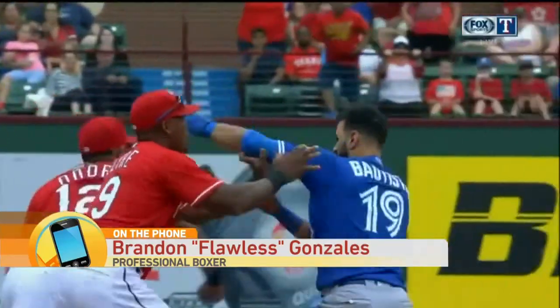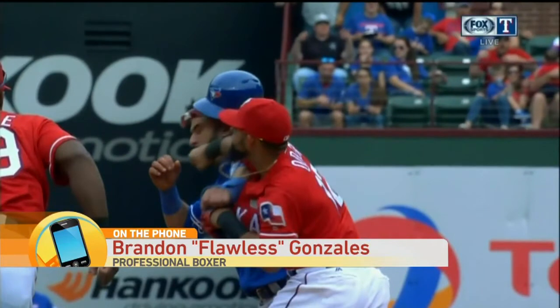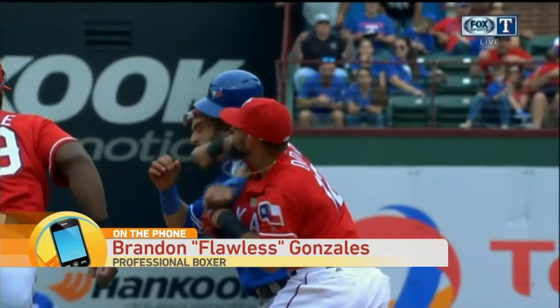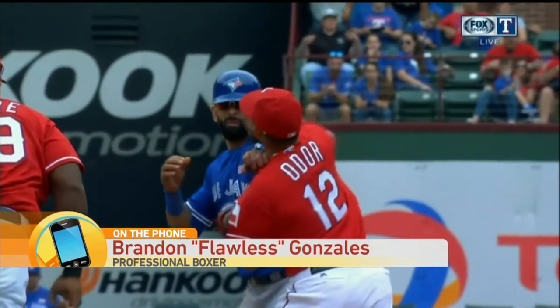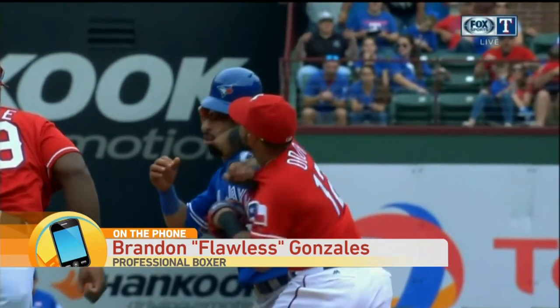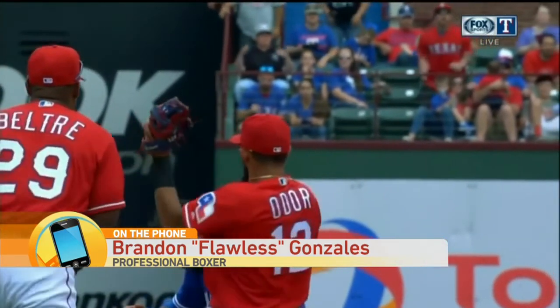As a boxer, would you have rather that Odor throw a combination and not just one punch? Well, yeah, we like to throw our punches in bunches, we like to say. So definitely would like to see him follow up with a left hook and maybe another right hand in there. Okay, I think we've broken this down. I think so, yeah. Thank you, Flawless Gonzalez. We appreciate that. Wait. Hold on, Brandon. Hold on, buddy.